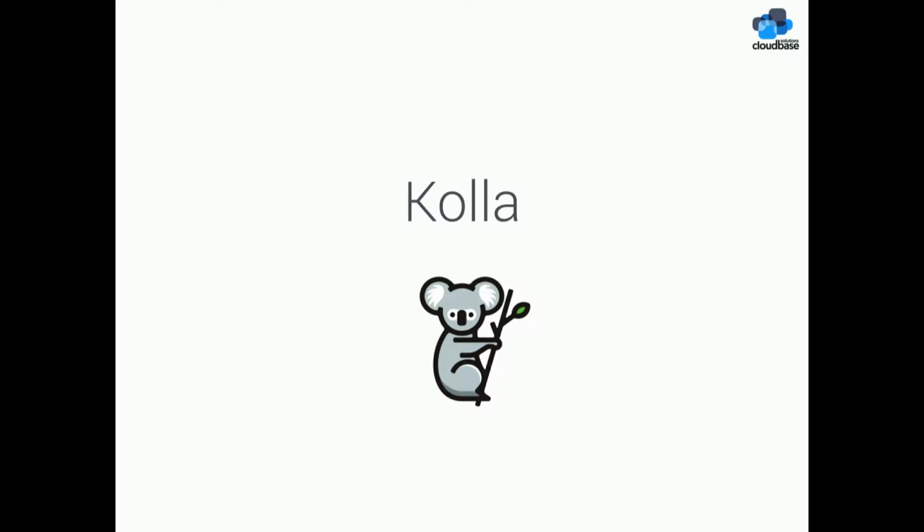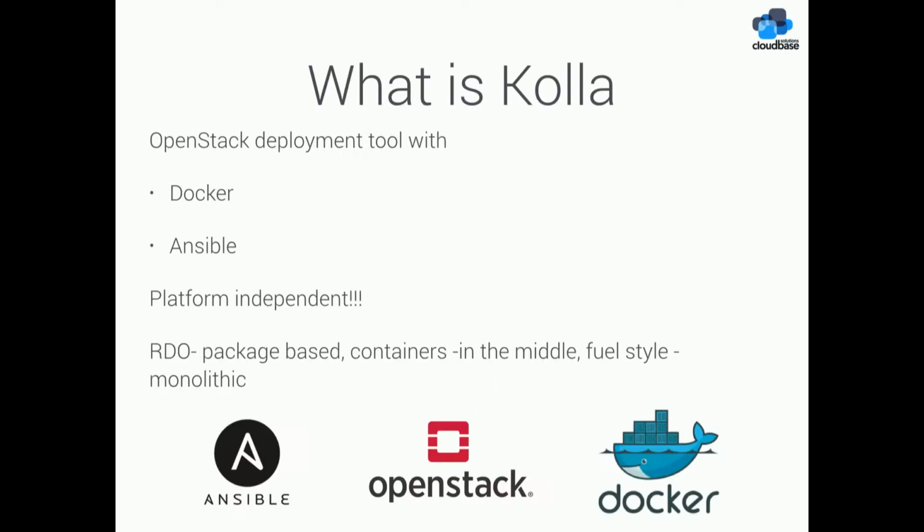What is Kolla? Kolla is an OpenStack deployment tool. When we all started, we had issues with deploying OpenStack because it's clumsy and huge, so it can break in many places. So Kolla came along. Basically, it's an OpenStack deployment tool which leverages Docker containers with the help of Ansible for automating and deploying the containers themselves. One important thing about Kolla: it's platform and vendor independent.